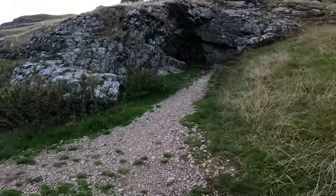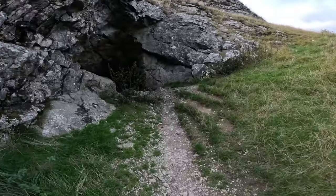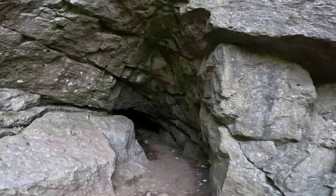This here is what's colloquially known as a suicide cave. You go into a cave system that brings you out elsewhere.